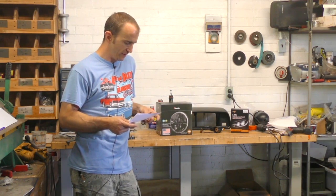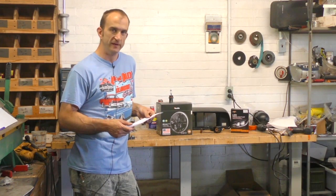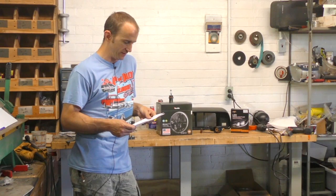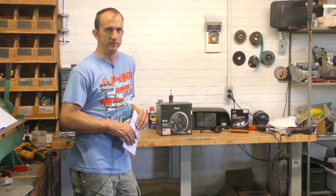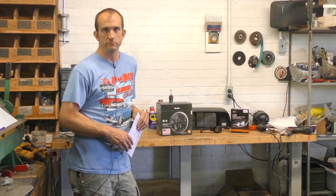In addition to those, we also installed the Calais, C-A-L-A-I-S, extremely bright golden color H3. They're 30-watt LED fog lights. Those are the yellow ones that you see in the middle. On the Doka, whenever you turn the high beams on, the fog lights come on as well.